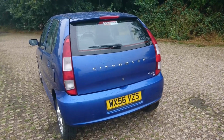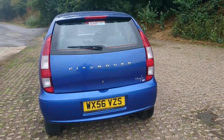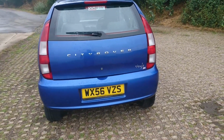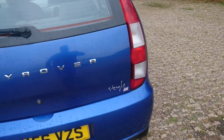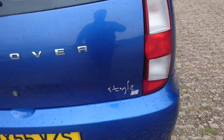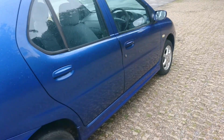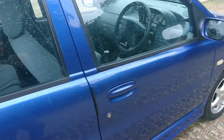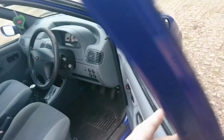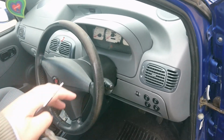It was launched in 2003, and the earliest ones I think you'll see will be 53 plates. So it wasn't a car that was on sale for an awfully long time, and this is the top of the range Style model. Funnily enough, that was also the name of the top of the range MG3 when that was launched in 2013. If we come round here inside, lift up this rather cheap fitting door handle, but I can tell you it's going to get a lot worse in here.